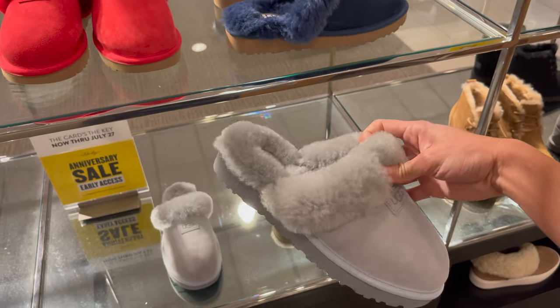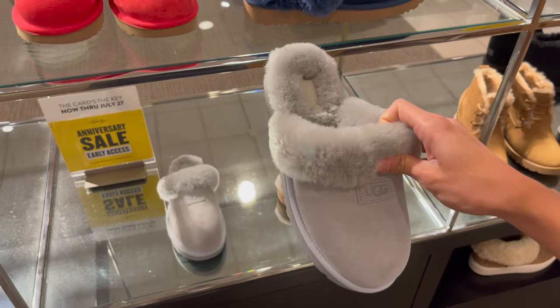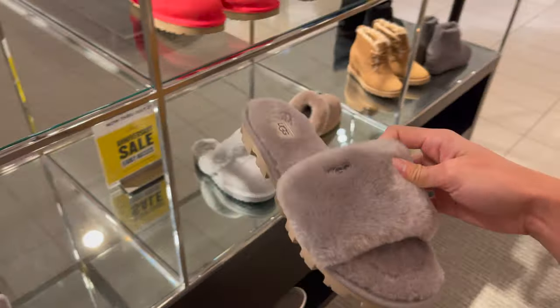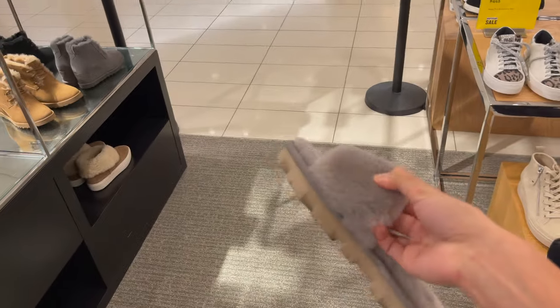I feel like I would ruin them super quick, and they're like $80, $70 on sale. So I don't know. I really love slippers that have an open toe because it gets hot here and I like to wear my slippers year round. I just feel like I would destroy these so quick.